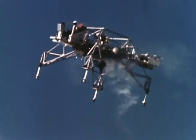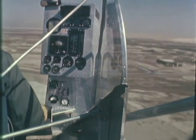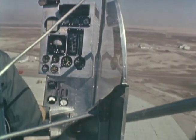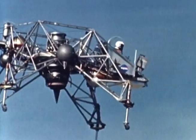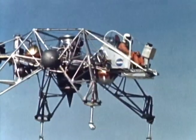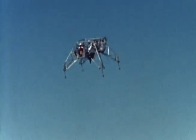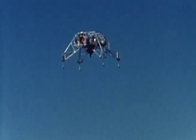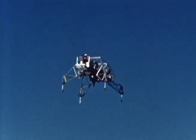Perhaps most significant of all, the vehicle was a pure fly-by-wire craft controlled by three analog computers with no mechanical backup. During its 198 flights at Edwards, it had flown as long as 9.5 minutes and reached a maximum altitude of nearly 800 feet. It was then turned over to Houston in December of 1966 for training the Apollo astronauts.